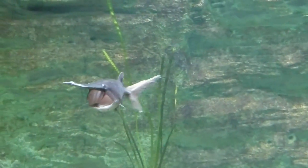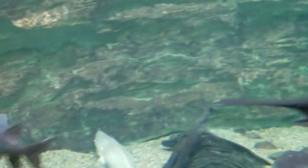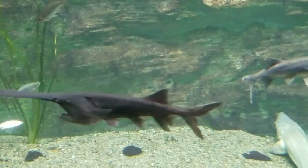Now these guys, I have seen many of these. These are paddlefish, and they are in the Ohio River, and one of the few places you can find them. And if you can see, they're really odd looking. They're hanging there with their mouths open because they're filter feeders. They're filtering out the phytoplankton, and completely harmless and docile.